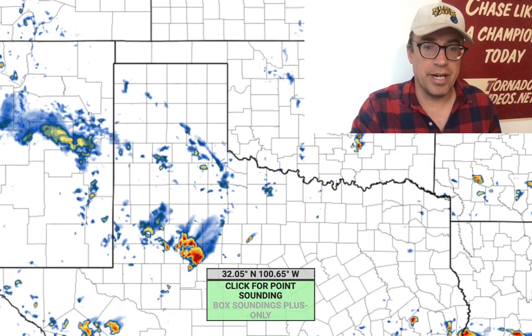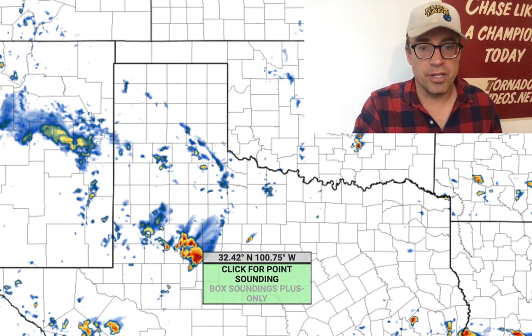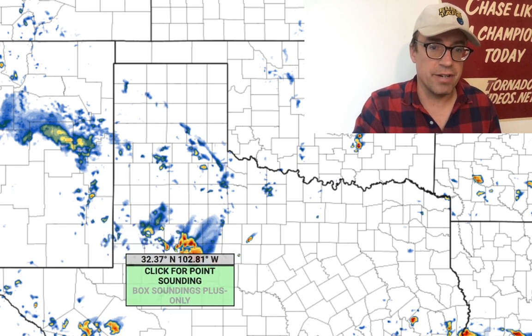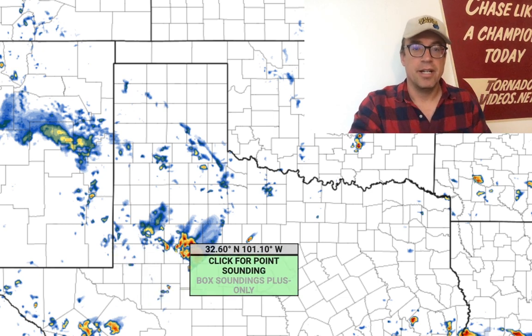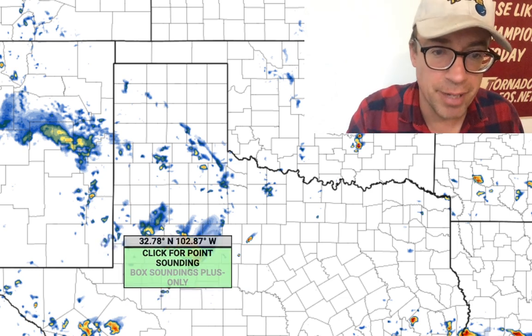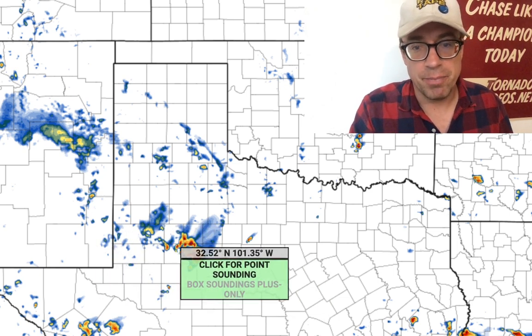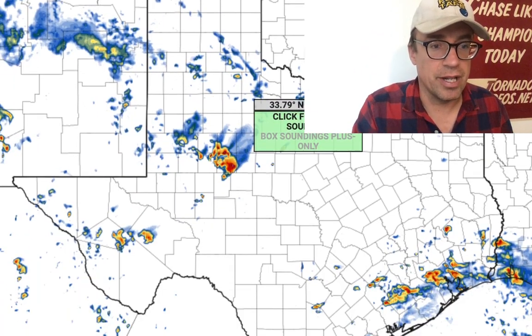The 3-kilometer NAM actually matures these storms out a little deeper into the instability and deeper into the moisture, rather than convecting this area in southeastern New Mexico. It doesn't quite get the moisture out there, and this convection that fires at 19Z is going to be what prevents that moisture from getting into southeastern New Mexico, as is being indicated by the RAP. So you may want to target further east out near San Angelo, according to the 3-kilometer NAM.